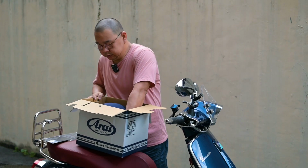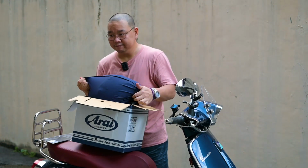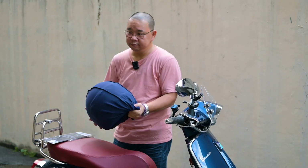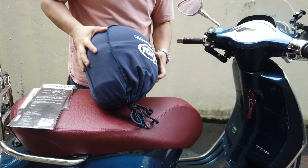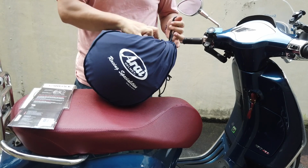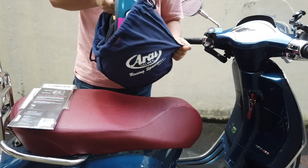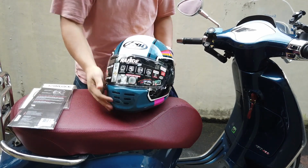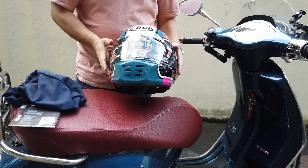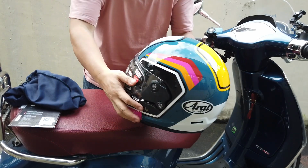And of course, the helmet itself. It comes with a nice dust bag. And then let's open it up. There it is. The Arai Rapide Neo in number blue. This is what they call this colorway. So you guys want to see.